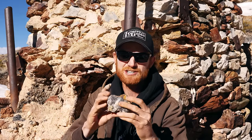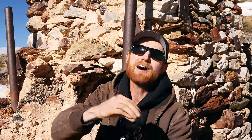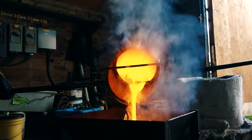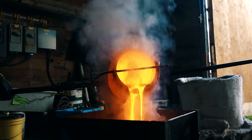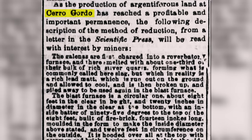As you guys know, galena is a mixture of silver, lead, sulfur, silica, and maybe some other stuff. And you need to get all of that out to get down to the pure silver through a process called smelting. And smelting is something that they've been doing to galena for 6,000 years. And the smelting process I'm going to be using is very similar to the process they used here at Cerro Gordo back in the 1800s. I know this because I found an article from 1870 that described exactly what they were doing here. Like literally right here, because this is the site of one of the smelters back in the day.